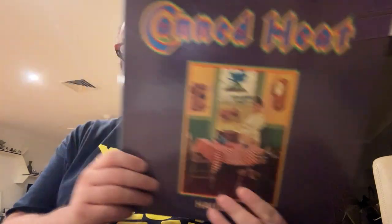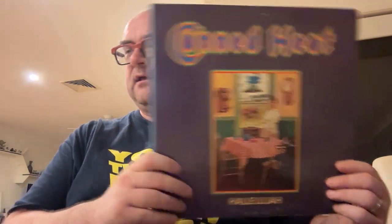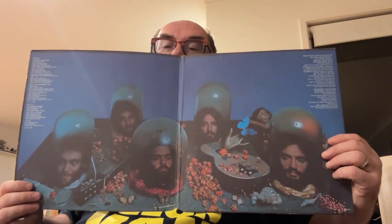Okay, I got 2 Canned Heat records. Specialists in a mellow blues rock groove. We've got Canned Heat Hallelujah. These are both US first presses in excellent condition on the original Liberty labels. Hallelujah and the wonderfully named Historical Figures and Ancient Heads. I love Canned Heat. This is a great gatefold as well. Not very expensive, in incredible condition. Really, really cool, mellow records.